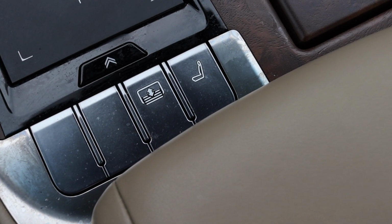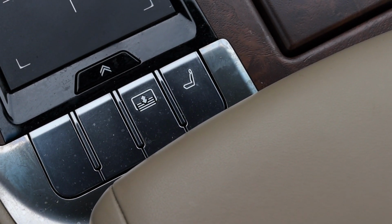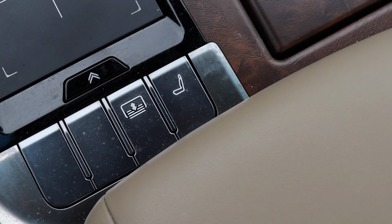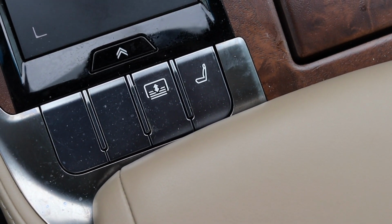Then I do have my button down below for the rear sunshade. I can raise and lower. Very, very smooth on the operation. If you watch the video, watch this. Put it back up. Oh, look at how smooth that is. Yes, block out that Kia Forte that's riding my bumper. Block him right out. And then I have a button that will bring me right to my seat adjustments. We'll talk about that in a second.